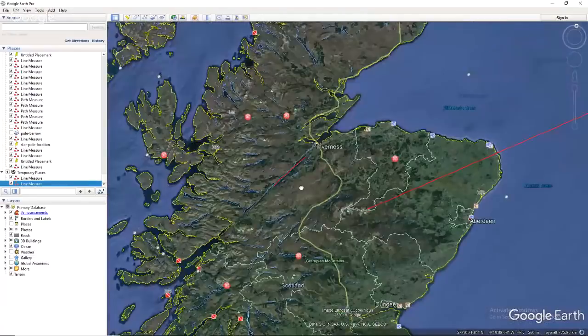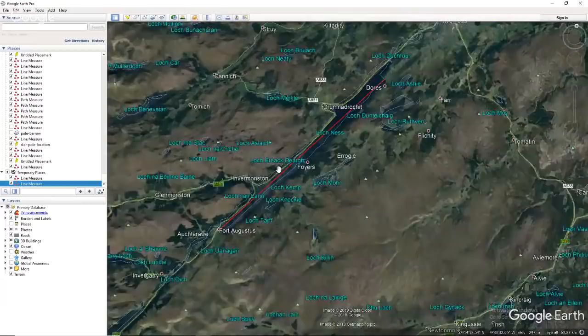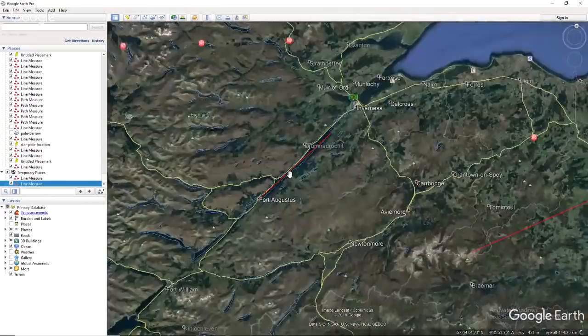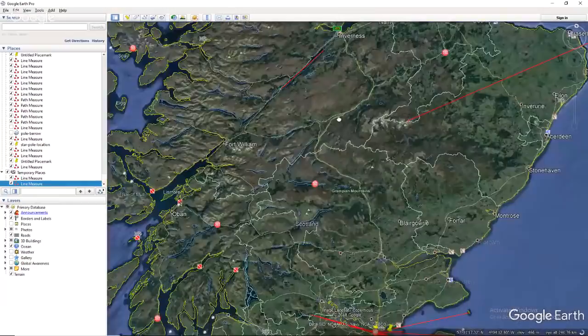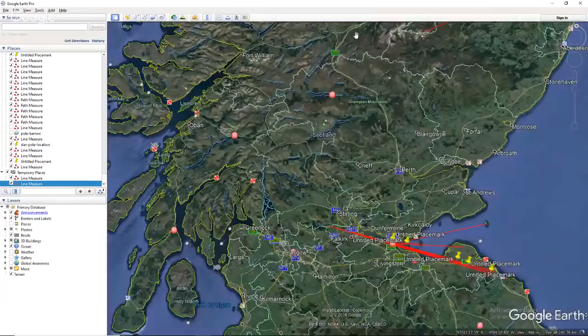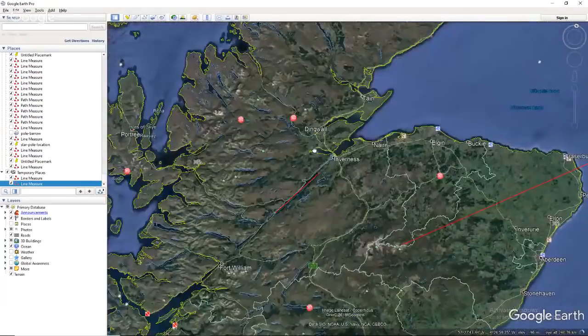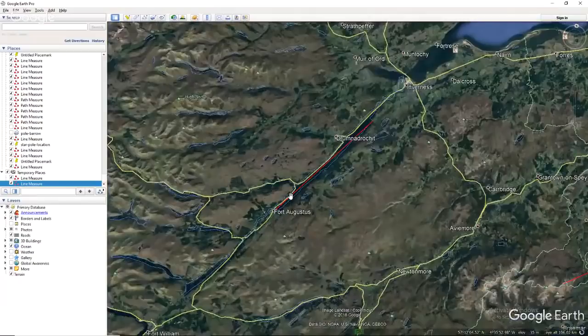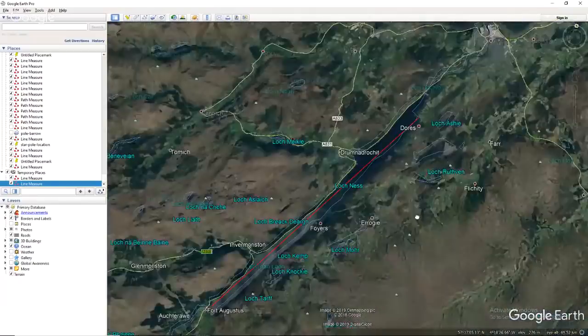Next month, we are going to go to Loch Ness. So this is a bit of a trek and a half to get up to this place, I tell you. It's just a very, very long way. It's going to take me probably at least a 6-hour drive to get there, but I'm going to stay at Fort Augustus, I think.